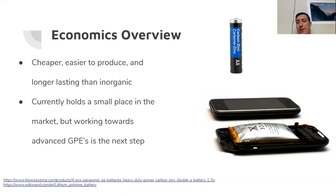Whereas if you look at a phone or computer batteries and other batteries, we are able to make them different shapes and sizes so that they can fit into areas that we might not be able to fit just a set cylinder into. They're cheaper, easier to produce, and longer lasting than other batteries that would be able to fill that size. And currently, they do hold a place in the market, as stated, for car batteries, phone batteries, and the same things I've been saying. It makes them very effective and able to help with the market.